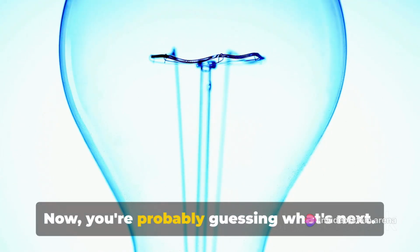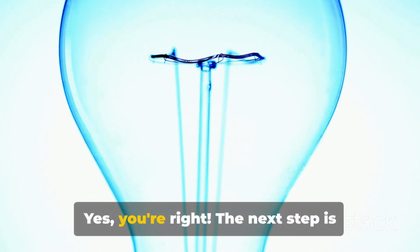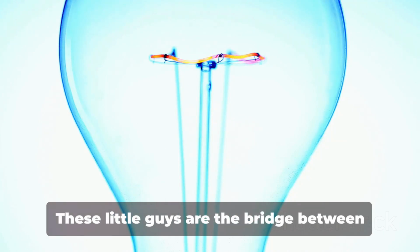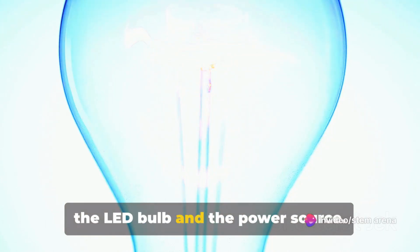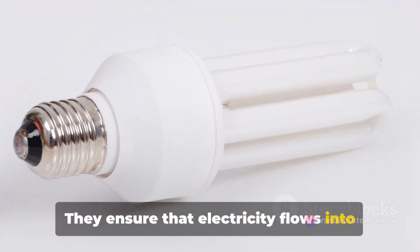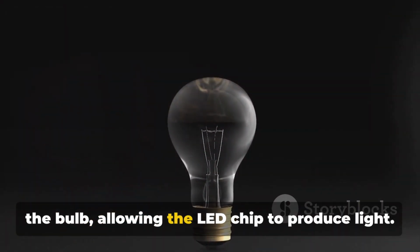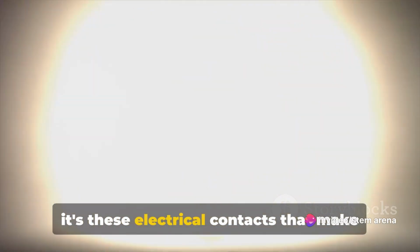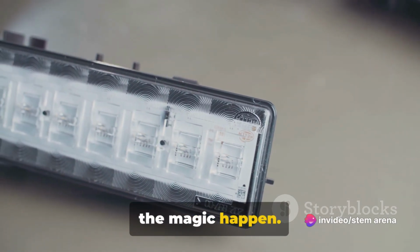Now, you're probably guessing what's next. Yes, you're right. The next step is attaching the electrical contacts. These little guys are the bridge between the LED bulb and the power source. They ensure that electricity flows into the bulb, allowing the LED chip to produce light. When you screw the bulb into a socket, it's these electrical contacts that make the magic happen.